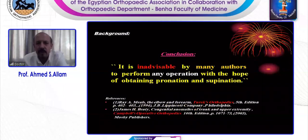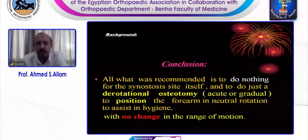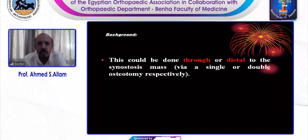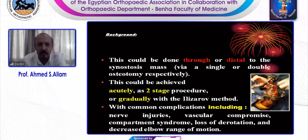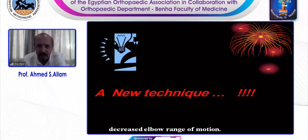And it was concluded by many authors that it is inadvisable to perform many operations hoping to obtain pronation and supination, and what is recommended is to do nothing for the synostosis itself, but just to do derotational osteotomy to position the forearm in a functional position to assist in hygiene with no change in the range of motion. This could be done through or distal to the synostosis mass via a single or double osteotomy achieved acutely or as a two-stage procedure or gradually with the Ilizarov method, with common complications including nerve injuries, vascular compromise, compartment syndrome, loss of derotation, decreased elbow range of motion, a lot of complications.